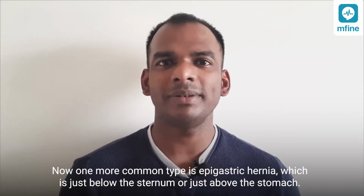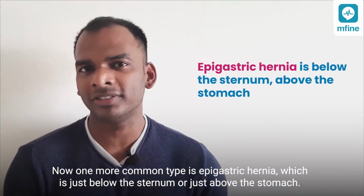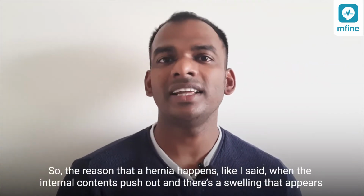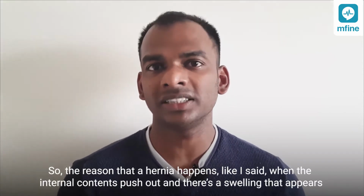One more common type is the epigastric hernia, which is just below the sternum or just above the stomach. The reason a hernia happens, like I said, is when the internal contents push out and there is a swelling that appears outwards.